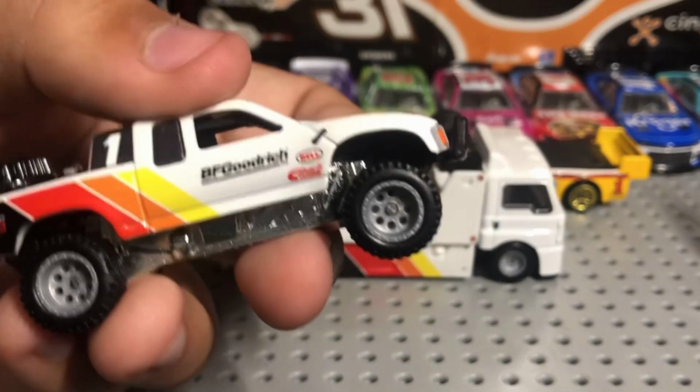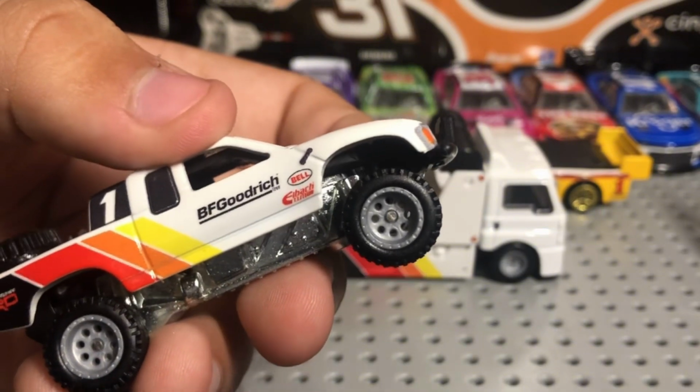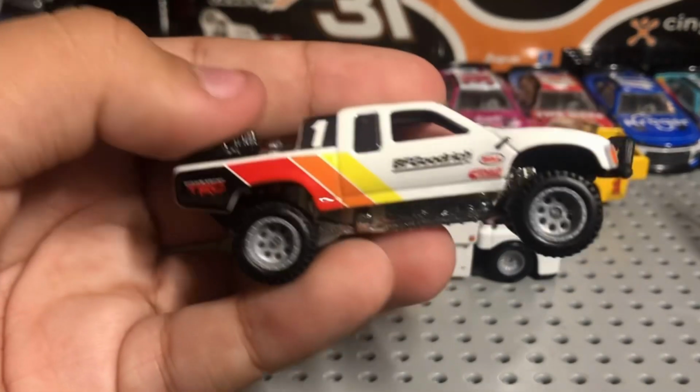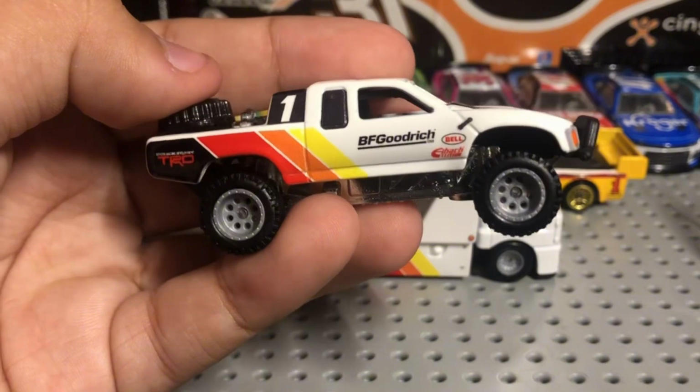Wheels are really nice on here, but I don't know if people sell Robbie Gordon edition wheels, like wheels I could put on Hot Wheels. If there is, I really need to go pick some up, and I could put it on some cars. But even these wheels are looking nice, of course.